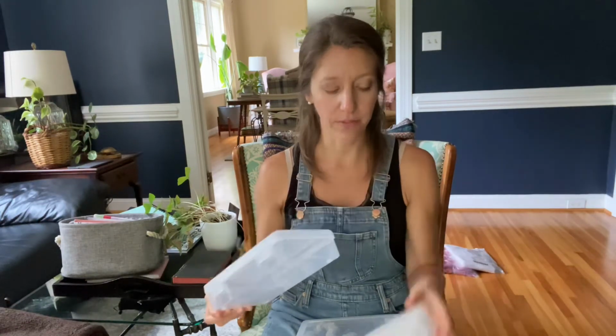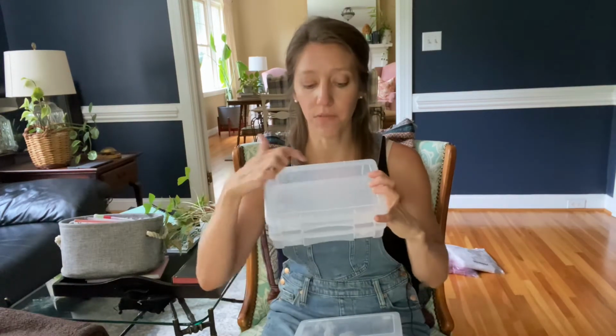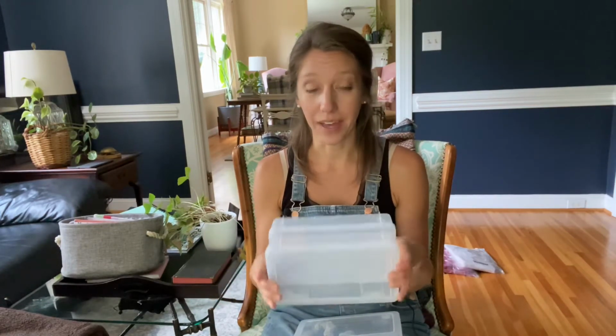Organizer's secret toolkit are these containers. They're stackable. They're by Iris. This is the medium size. So they have these little snaps that close, and these little feet that fit right into the lid of the other one. And small, medium, and large. Like I said, this is the medium. You can fit 2 smalls on top of this. I prefer the medium just because I think you can get more use out of it.